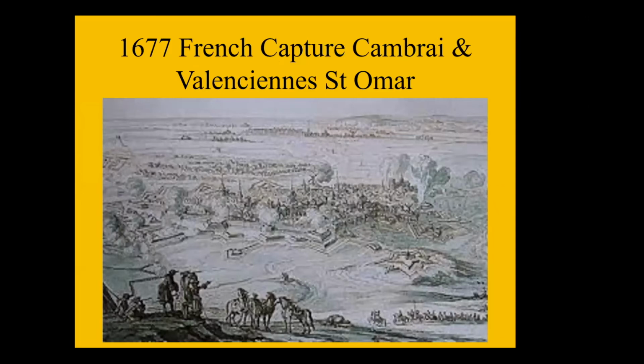Capture of Cambrai and Valencia and St. Omer, under siege by the French again. There's lots of sieges going on, and most of the cities at that time had all these fortifications in place. And William was sent to relieve Cambrai and Valencia. Cambrai was captured, and was given to the French in 1678 at the Treaty of Nijmegen. So, as well as all these battles going on, there was lots of border changes as well.